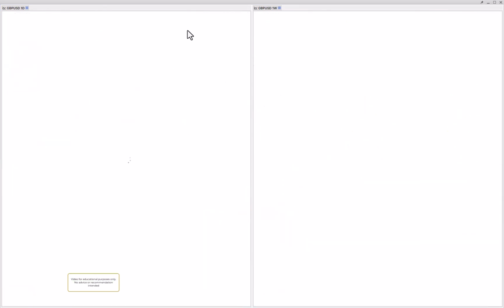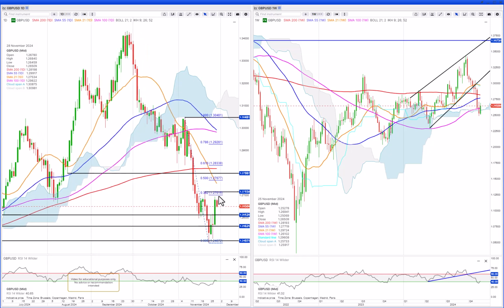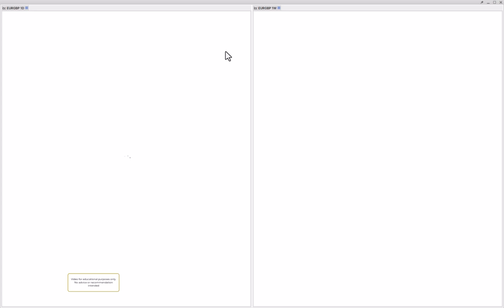On cable, sterling dollar, well, cable also bounced quite strongly, but needs to get back above 127.15. That little spike up here needs to get back above the 38.2 retracement for a push up to around 128, possibly higher, 128.30, and it could also resume a bearish trend on the medium term. On the weekly, we can see we're in a bearish trend, and also negative sentiment on the RSI, indicating likely lower levels, but keep an eye on those levels there.